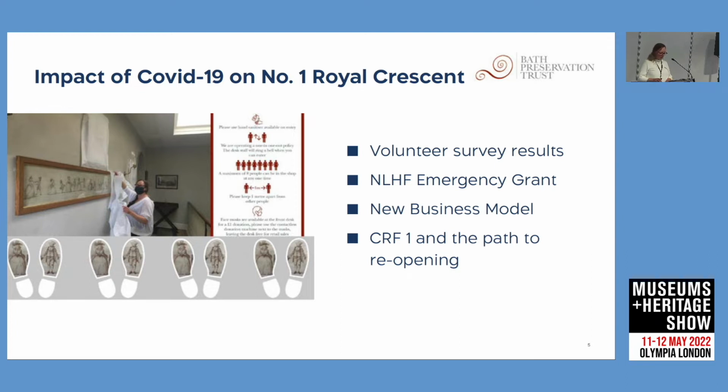We had a lot of early grant success, so we secured the NLHF emergency grant, which enabled us to cover core costs for reopening, such as PPE, signage, conservation materials, interpretation. We also factored into that emergency grant installing a new CCTV system, because there were lots of collections care implications by removing the physical person from every room. And also to invest in a new collections management system, which amazingly we didn't have pre-pandemic. So it gave us a new business model, and the trustees of the organisation approved a new business plan. And then the Cultural Recovery Fund was launched.